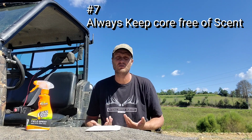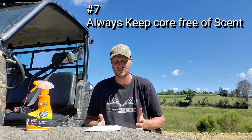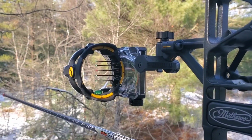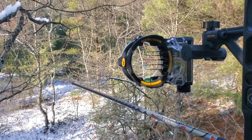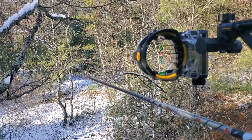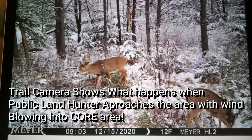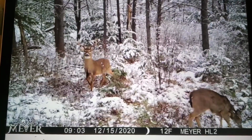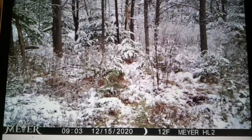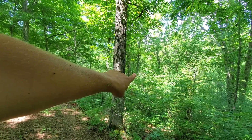Number 7, don't blow your scent into the core. So when you leave that parking spot or you leave the truck, one of the biggest things to focus on is do not blow that scent into the core. You should always be focused, thermals included, on where that wind is going. I see too many folks out there worrying about where the wind is once they get to the stand. Well, what happened on the way there? I see this a lot: going to the stand, turning around, and hunting just where you walked back in. Hopefully, if you follow the channel, that's not the rhythm you're following here. We should be accessing into those stands in a T, so you don't have the chance of cutting that line of travel.